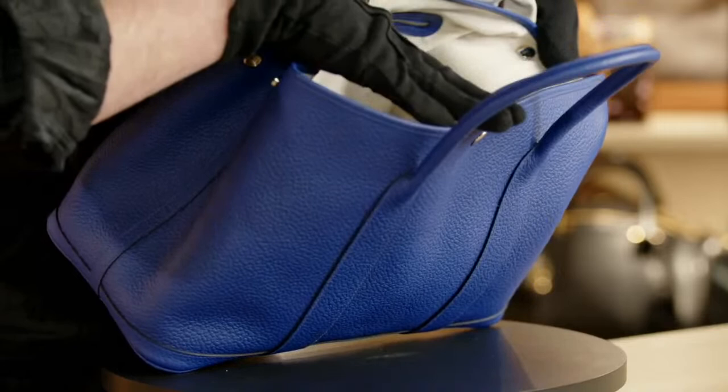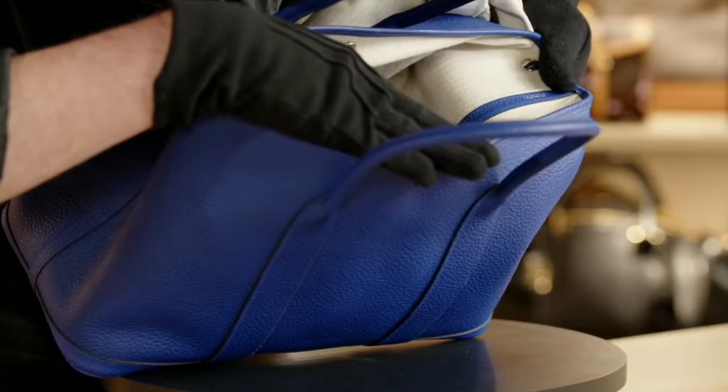Woo, my eyesight is going, you guys. It's almost time for glasses. 2017, I was right. All right, 2017 for this beautiful piece.